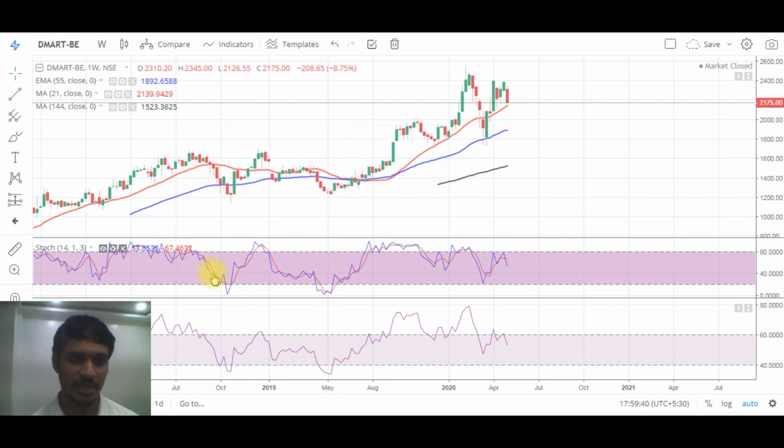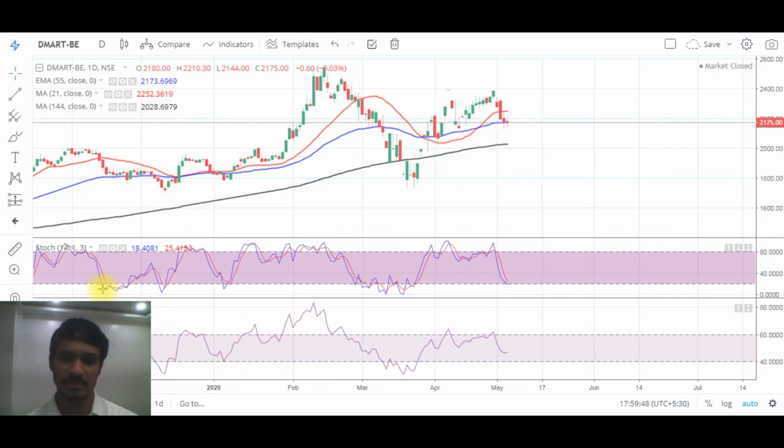Let's go to the daily time frame. So here you see again the price has reached the EMA 55 zone, and it is trying to take a support on that line, but we can see shadows below that curve also. The stochastic here is not indicating a good signal, neither is the RSI.